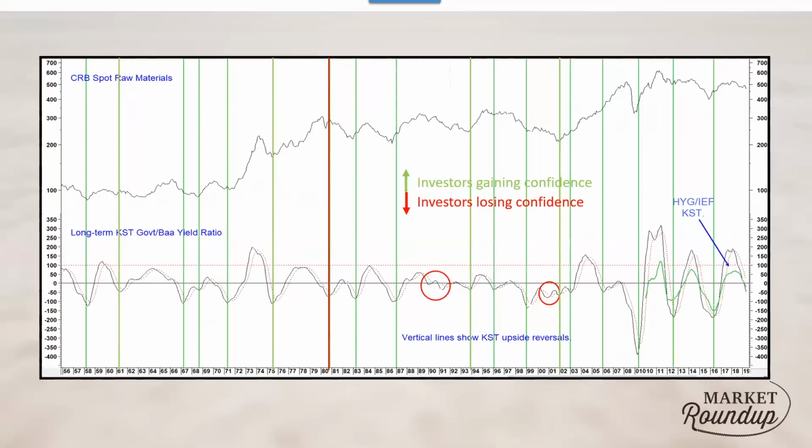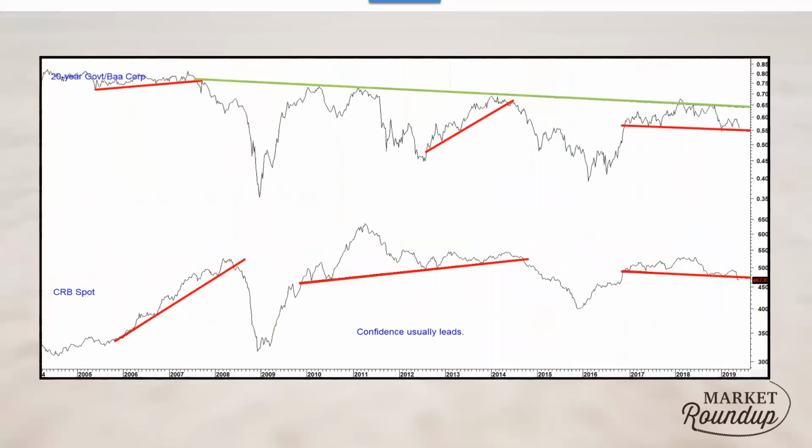But this relationship here is kind of difficult to follow. This green line here represents a similar relationship between the HYG and the IEF. That's the iBoxx high yield versus the iShares 7 to 10 year treasury. And that, of course, is something that we can follow on StockCharts.